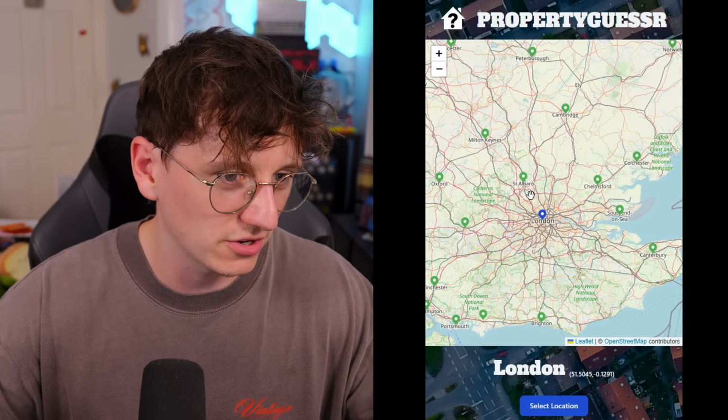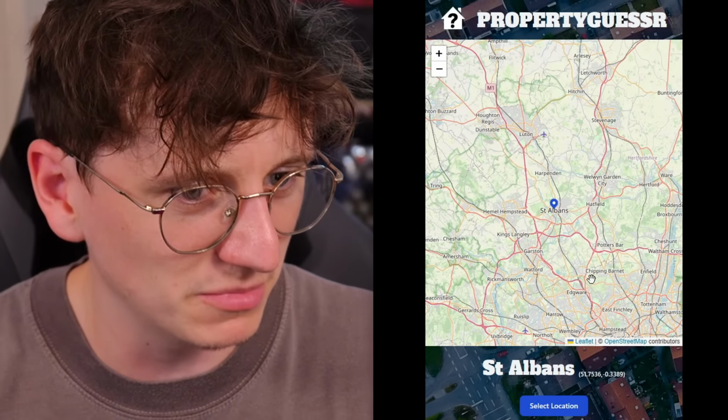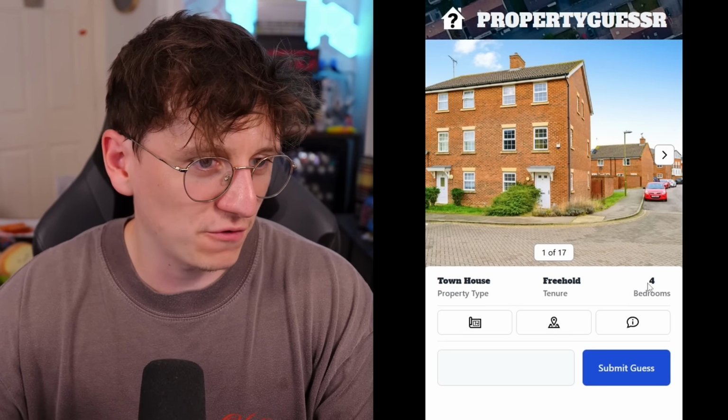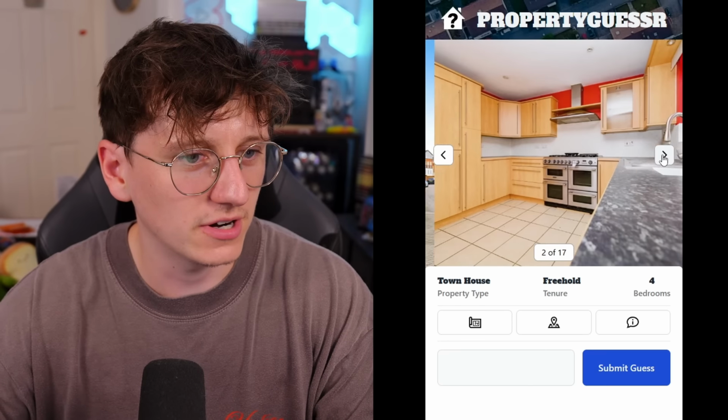So the closest we could go, I guess, is St. Albans. Don't really know much about St. Albans, but it is very much commuting distance to London. Ooh, okay. Freehold, 4 bedrooms. So it looks like it's this one here. Townhouse. All right, let's have a look.